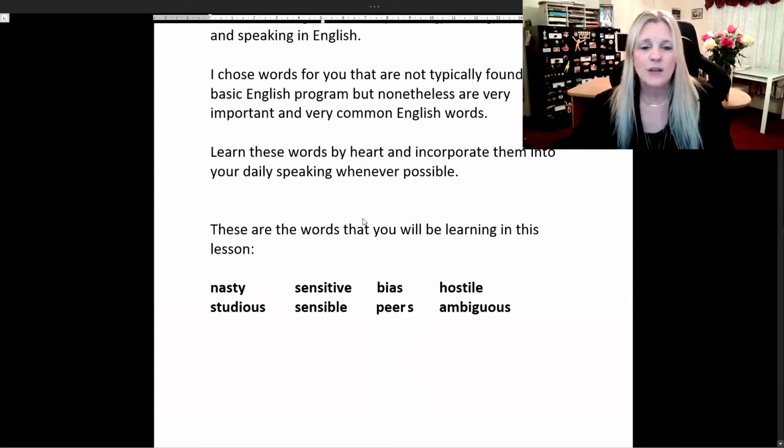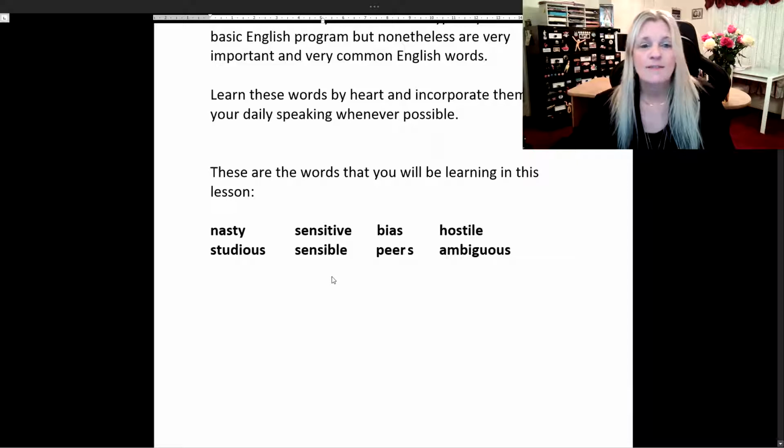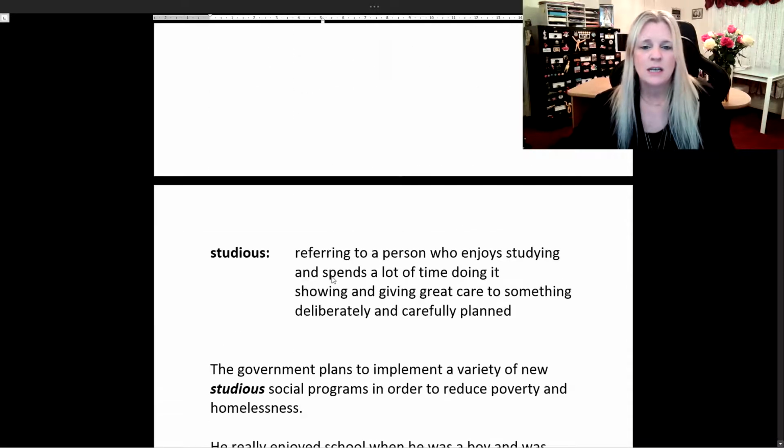Now, here are the words that we're going to be looking at tonight. These beautiful 8 new vocabulary words for you guys. Okay, we have nasty, studious, sensitive, sensible, bias, peers, hostile, and ambiguous. So let's see these words in our practice sentences. We're going to start with studious.